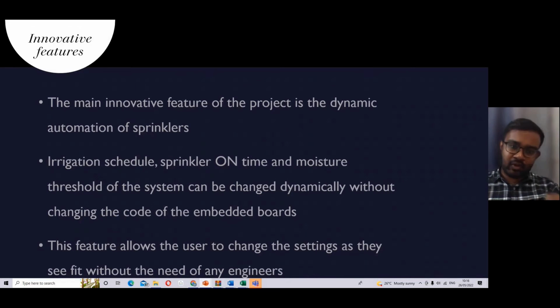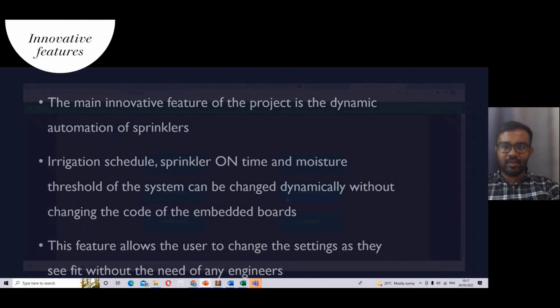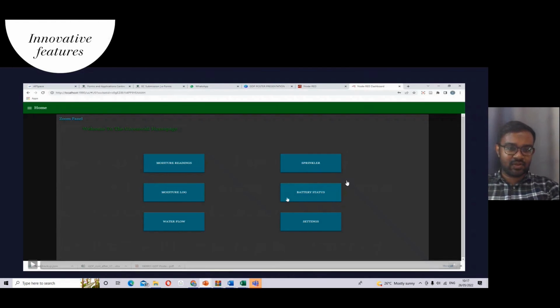So what I mean by dynamic automation is settings such as irrigation schedule, sprinkler on time, moisture threshold of the system. Those settings can be changed dynamically without changing the code of the Arduino boards or the TTGO boards. This feature is very useful because let's say, for example, a gardener wants to change the settings of the irrigation system. He or she can change the settings from the dashboard itself without needing an engineer or technical staff to upload the code again to the Arduino board. In the next slide, I'll show a demonstration of how I can change the settings.